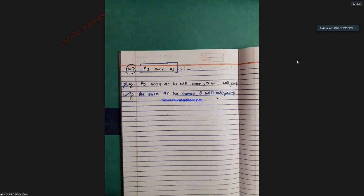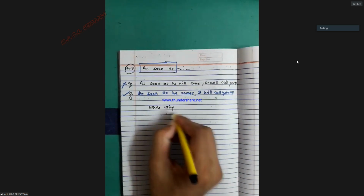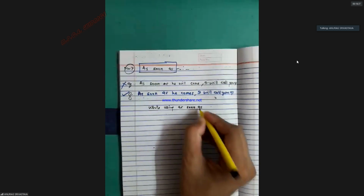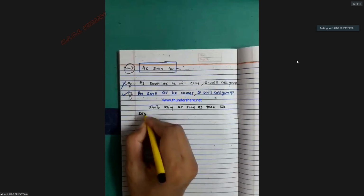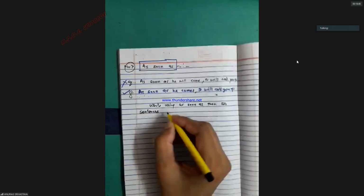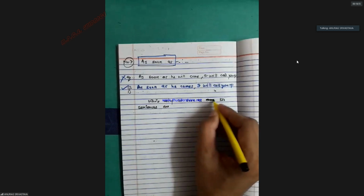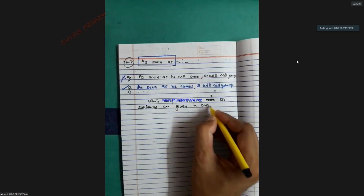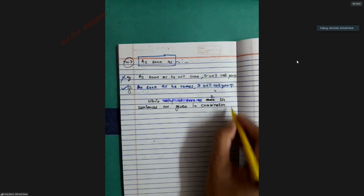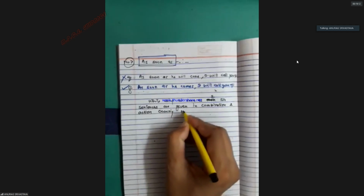I'm writing the rule here. It said that while using as soon as, जब इसको प्रयोग कर रहे होते हैं, then two sentences, then की जगह end लगा, while using as soon as and two sentences are given in combination, and actions occurring simultaneously.